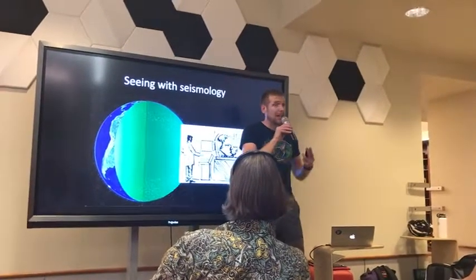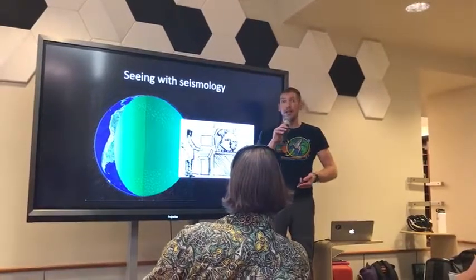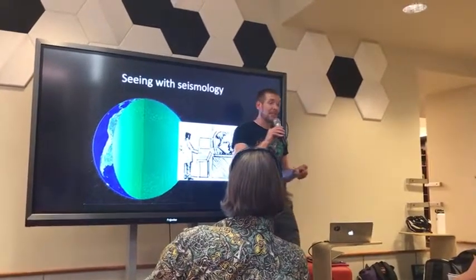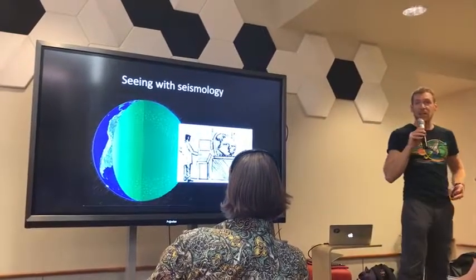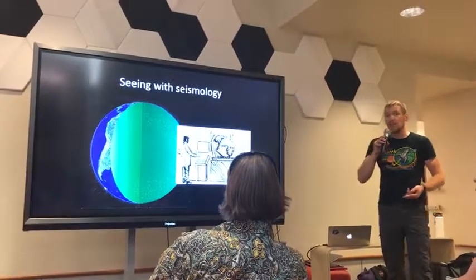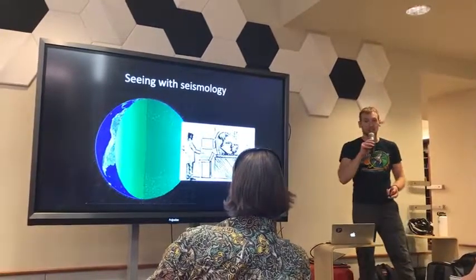So we can't travel through the Earth, nor can light waves, but sound waves can. In the same way that if you want to work out what's inside a human body, you might use ultrasound, we can work out what's inside the Earth using sound waves. But how could we put the Earth inside an ultrasound machine?